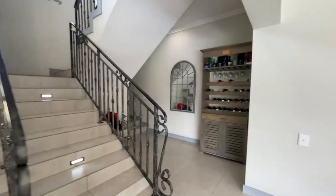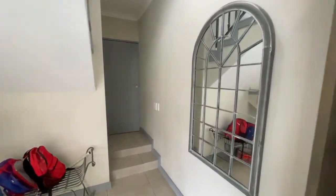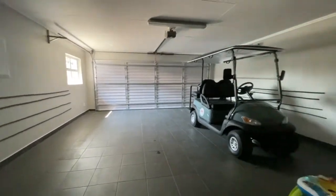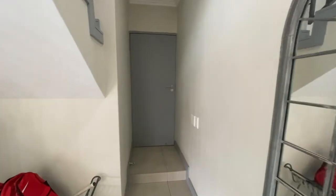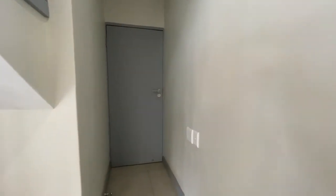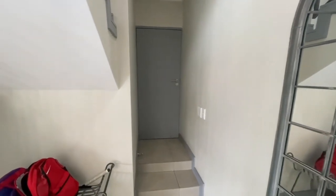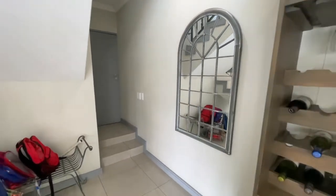At the entrance, we find the staircase as well as your entrance from the double garage. This house has three garages. The double garage leads you straight into the house and into another entrance area with some space to put your bags and some of your knickknacks as well.